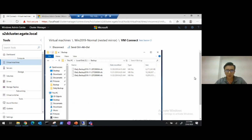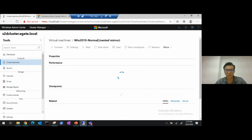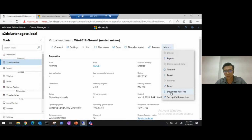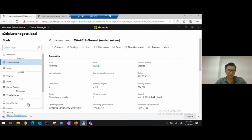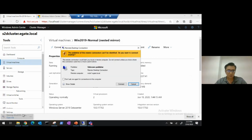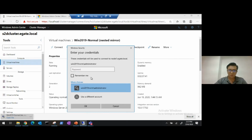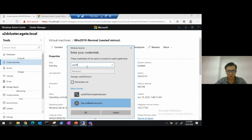Another way you can connect to the virtual machine is using remote desktop. But this remote desktop, the way we connect, is more like using Azure. See from here, I download the RDP file. I run it. Key in the password to log in.